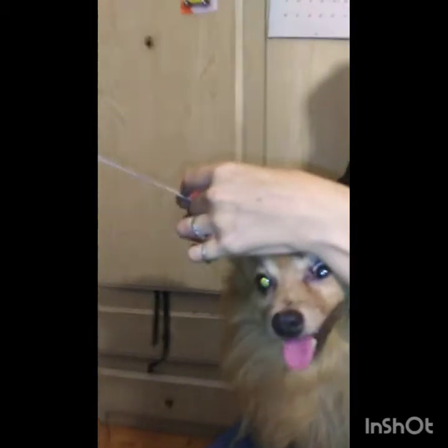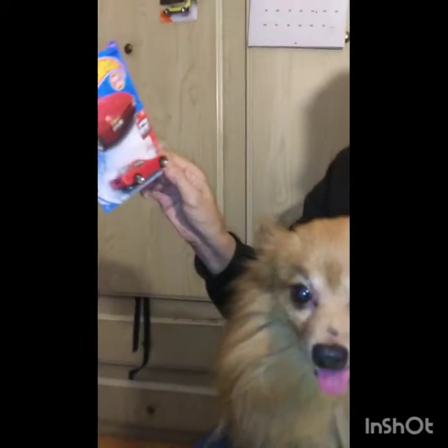Okay, so I got the new Porsche. 89 Porsche 944 Turbo. Cherry red color. Really pretty.